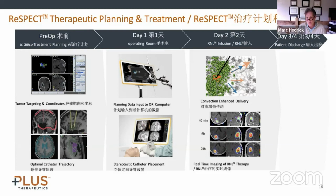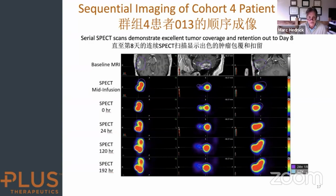It takes a few hours for the treatment to be delivered, and then the next day the catheter is removed and the patient goes home, and really that's it. We have serial scanning right now in the trial. We follow the patients out with scanning up to 8 days. And let me show you what this looks like and some of the scans for these patients.